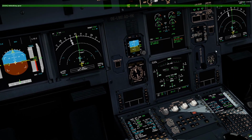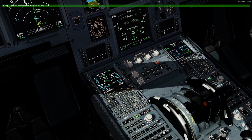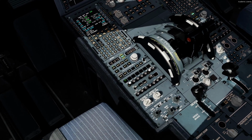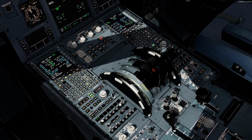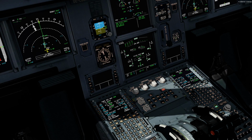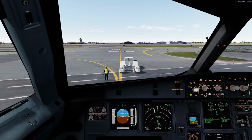We need to wait for the nose wheel steering, of course. Otherwise the hydraulic system is disabled and the trim would work. Now, there we are, so down 04. And then the weather radar, this goes to arm, this goes back to normal, flaps 1, transponder is TA, that's fine, this goes to max, flight control check, full left, full right, neutral, full up, full down, neutral, rudder, full left and full right. Beautiful.